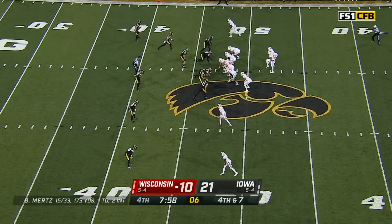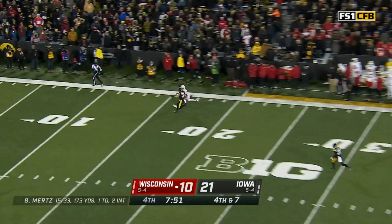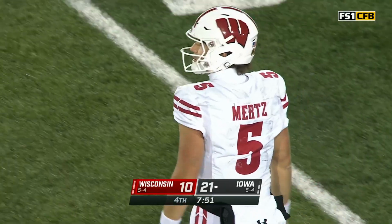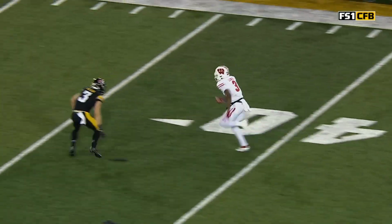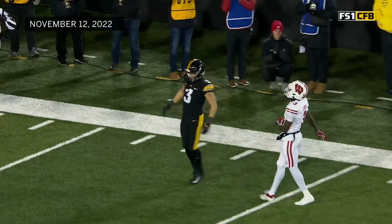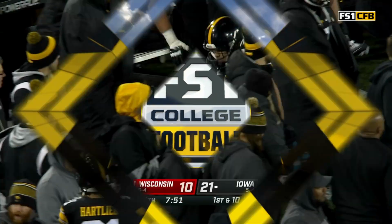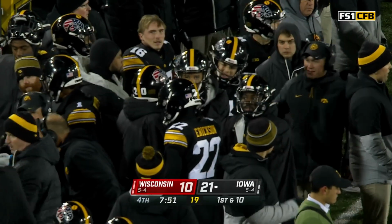Kind of in no man's land at the 47. Pressure coming. And there was just no shot. Keontez Lewis blanketed by DeJean and unable to make an adjustment. What hasn't the young man from Ode Bolt, Iowa done tonight for his team? This time, one-on-one in the blitz. He's all alone out there with Lewis. Mertz puts it up there trying to give his receiver a chance, but really wasn't far outside enough. And very good coverage by DeJean, who's having the game of his life, really in his first year starting as a sophomore.